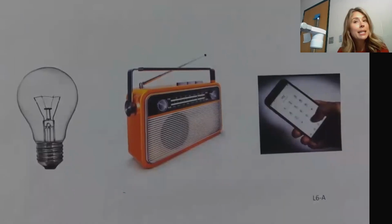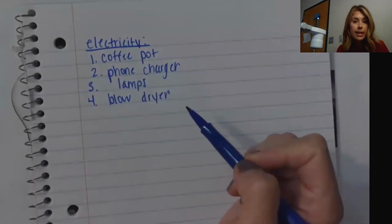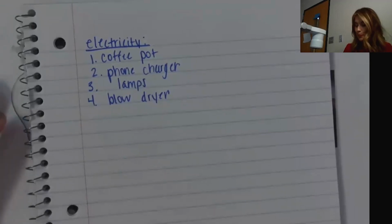Did you come up with a list? I'll show you my list and what I came up with. 1, I know my coffee pot uses electricity. 2, I know my phone charger uses electricity. All the lamps in my house use electricity, and my blow dryer uses electricity. What kind of list did you come up with? I bet it's really, really long.